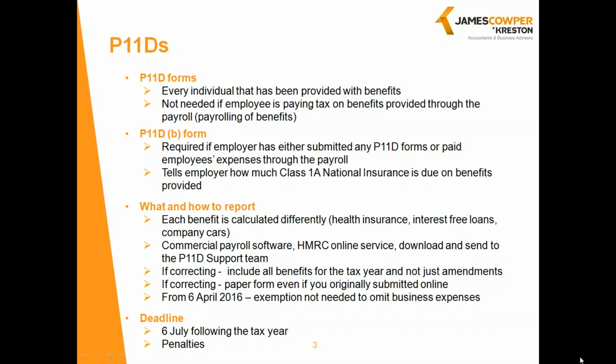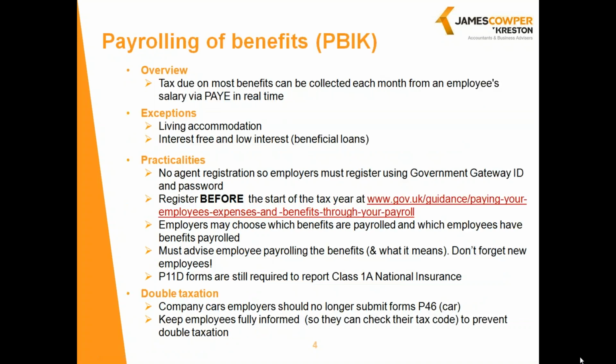The last thing to remember is that the deadline for submission for these forms is the 6th of July following the tax year. So, for example, for the 2017-2018 tax year, the deadline will be the 6th of July 2018, which obviously is fast approaching. It's also important to remember that there are penalties for late submission. I'm now going to hand over to Margaret, who's going to talk about payroll and benefits in kind.